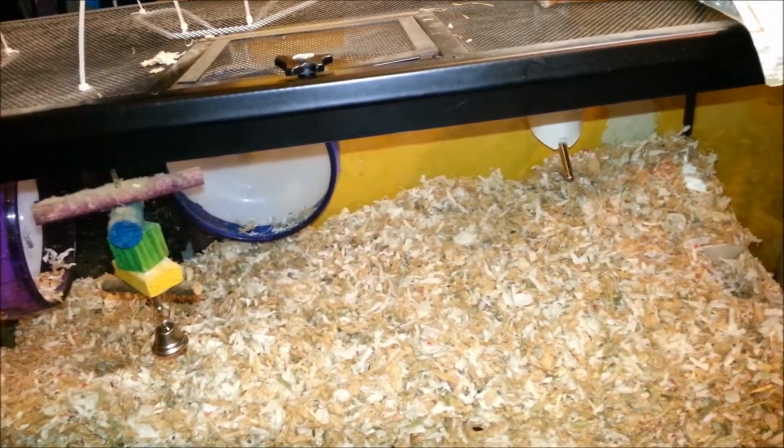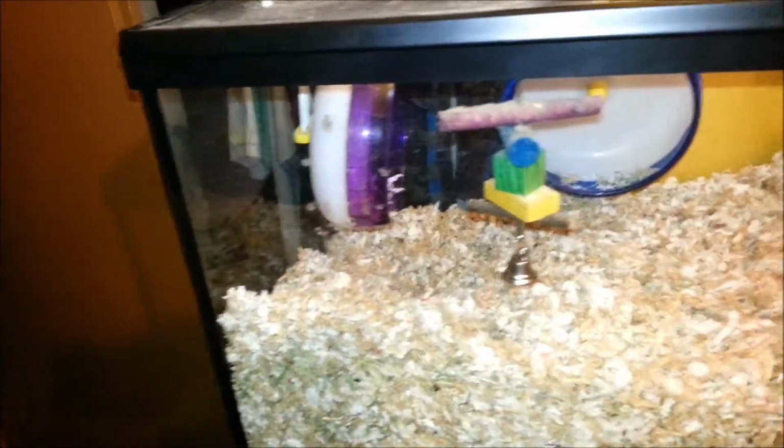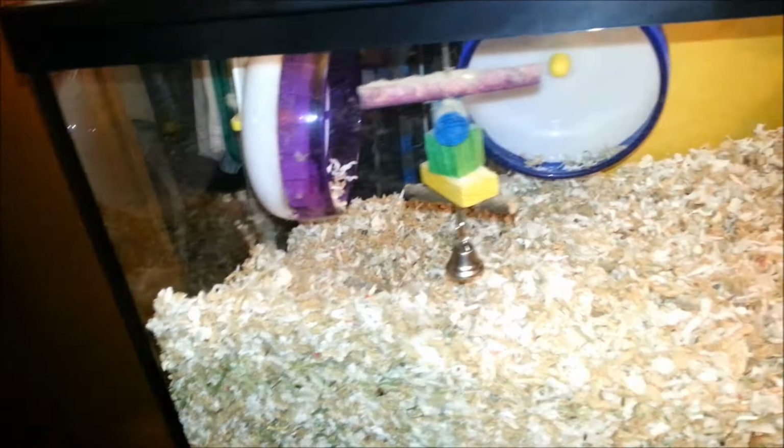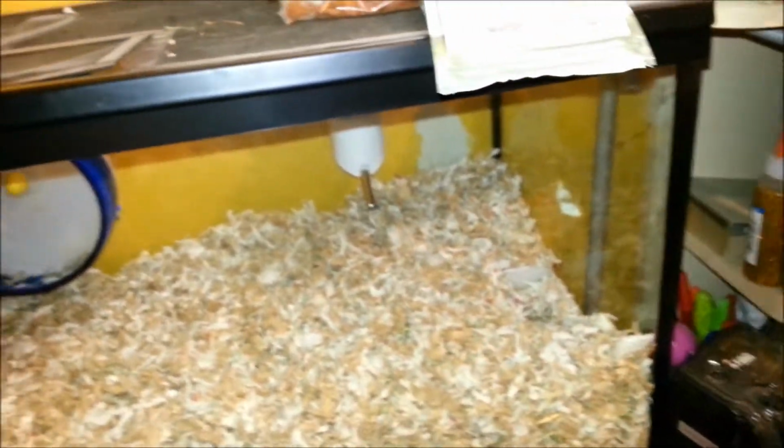Their wheels are really gross, which I noticed. I didn't even notice. Pat noticed it at first. He's like, ew, why is there, like, pee everywhere? And I'm like, I don't know. And then I looked and I was like, oh, from the wheel. So everything's going to be taken out. Obviously I'll save their wood and houses and stuff that they have in here.